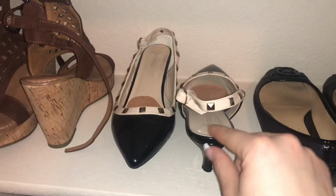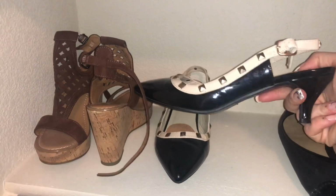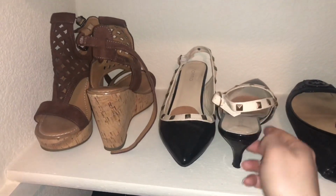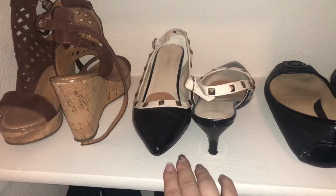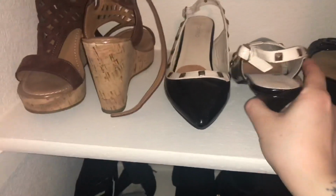These are from Torrid, and I like to keep these for my business casual outfits if I ever need to dress up for something. They go great with a pencil skirt. I don't know how much they were from Torrid because I actually had a credit card then, so I was just spending like nobody's business.